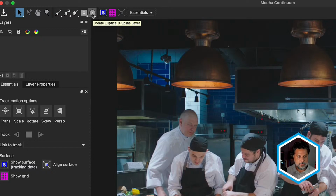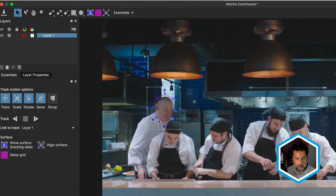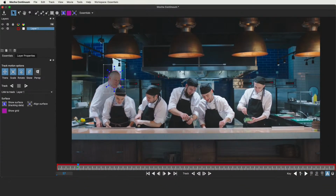So I'm just going to grab the elliptical X-spline layer and draw a loose shape here around the subject. Ideally, what I'm looking for when I make adjustments to this shape is something that's not super tight to his face, a little bit loose, but not too much where it's picking up some of the background and it might get confused with other data in the frame. So I like that shape.